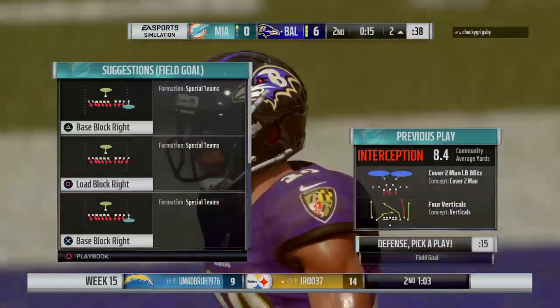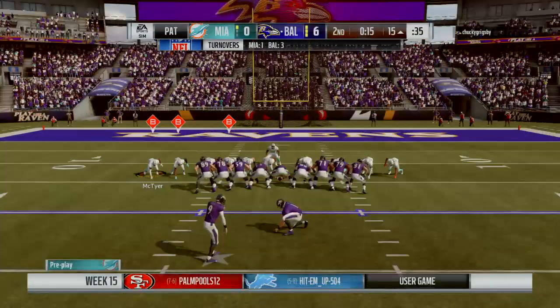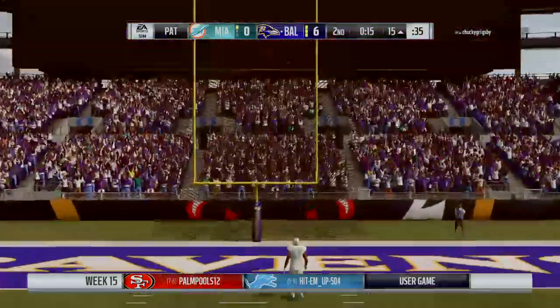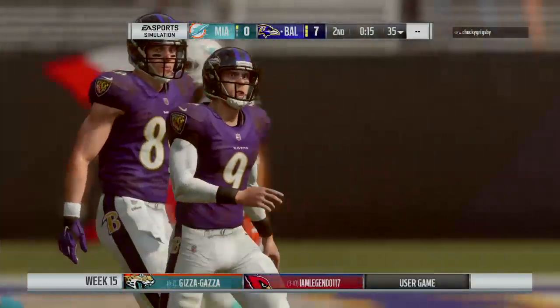I don't know who all is to blame there, but I love seeing pick 6s. Nothing like seeing someone pluck it out of the air and go the other way and see people try to change directions. Hard to do it. Tucker with the extra point, and it's now a 7-0 game.